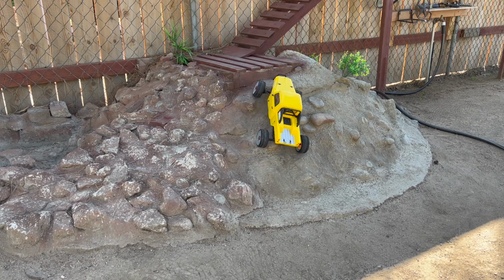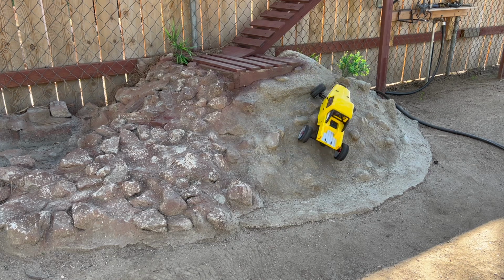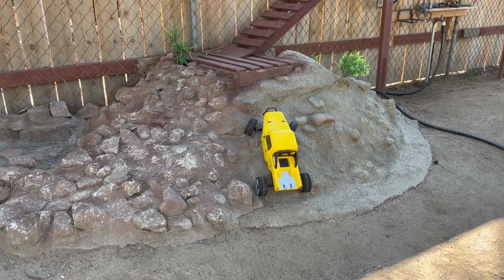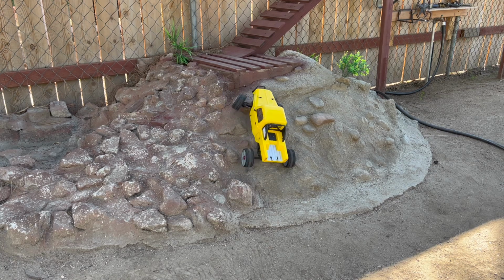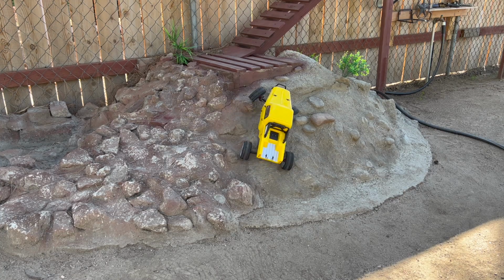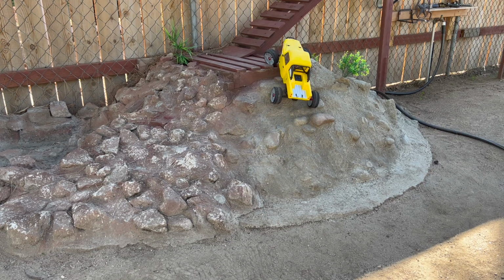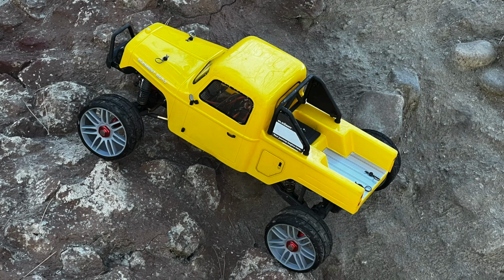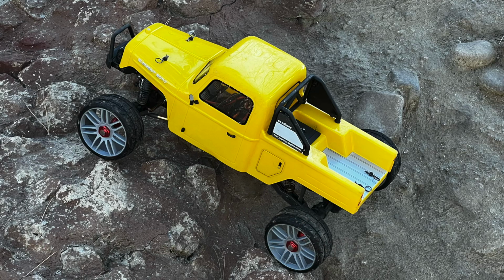The tread there is vestigial. These might as well be complete slicks because they're so hard, and yet at the same time they're so small around that I tried even getting it to drift around in the dirt, and I can't generate enough wheel speed. These are maybe 3 3/8 inches tall, but somehow it made it to the top in 1 minute and 46 seconds, which is only 10 seconds slower than the Venoms.